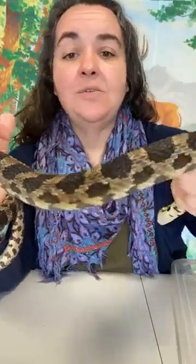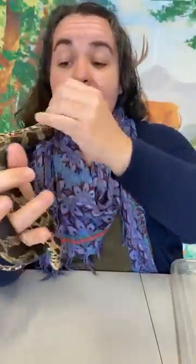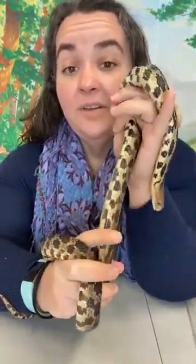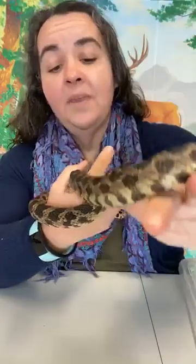So taking a look at the coloration of the fox snake, you can see it has those patterns or those blotches on the upper part of its body to give it camouflage. They like to be in areas like forests and prairies, places that are kind of brownish, so they blend in really well. The underside is a little bit of a different color. It kind of looks a little bit like a checkerboard. There are black and white patterns there on the bottom.